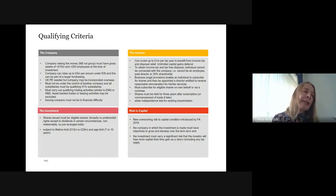So one question we see a lot from individuals looking at EIS in companies is, can I be a director? Understandably, they probably do want to be a director. And on first principles, they are connected under the EIS rules, but there are some exceptions. So it is possible to structure it such that you can be a director.